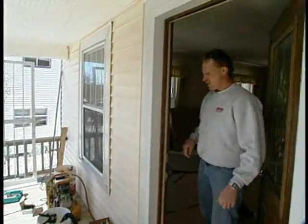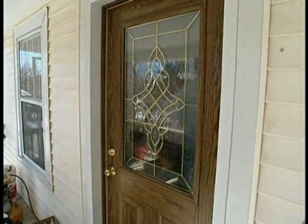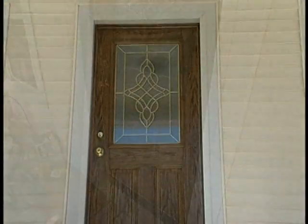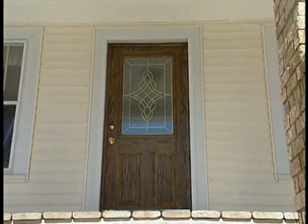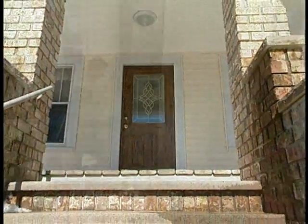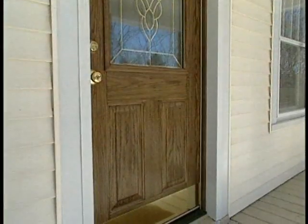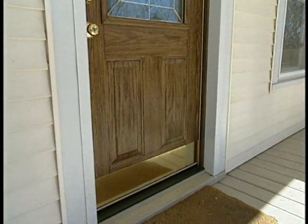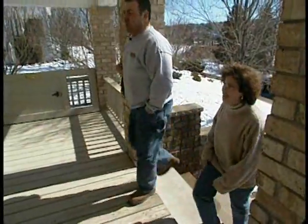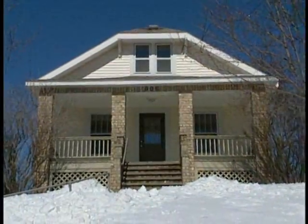And again, it looks like a wood door, but it's going to perform. It gives you all the qualities of a steel door: the insulating factor, the security factor, and the beauty of wood. As a finishing touch, Dusty added a magnetic brass look kick plate, a touch of class that will help to protect the door's finish. Well, our homeowner was elated, and I think you'll agree that the new door really improves your first impression of this home.